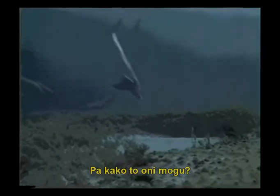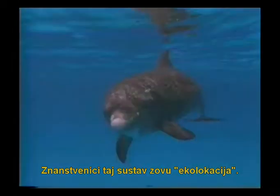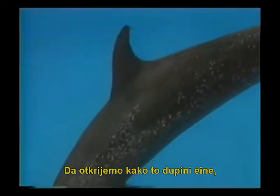So, how can dolphins do this? God created dolphins with a complex system that allows them to find their direction by sensing sound waves. Scientists call this system echolocation. To find out how dolphins do this, we have to look closely at their heads.